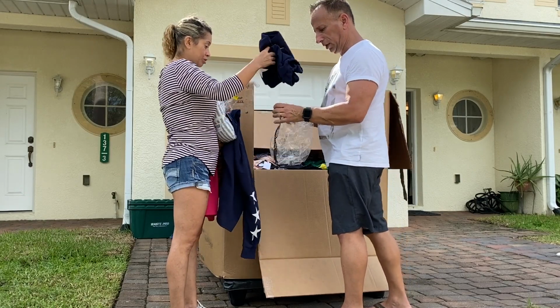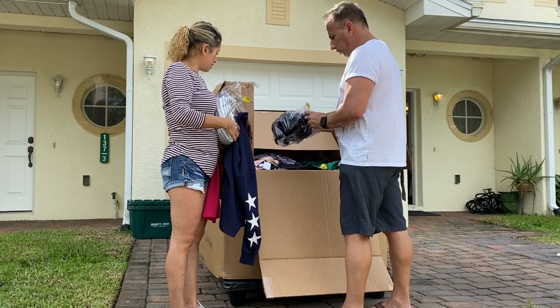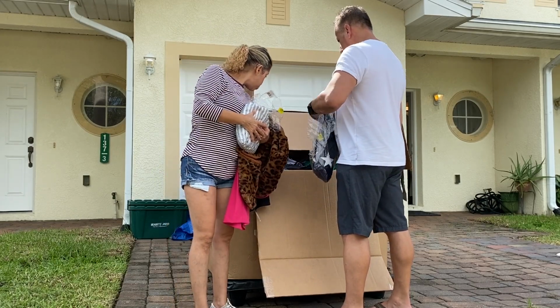Put this back in. So I need that barcode. It'll help me a lot. It gives me the description. I see another pocketbook.